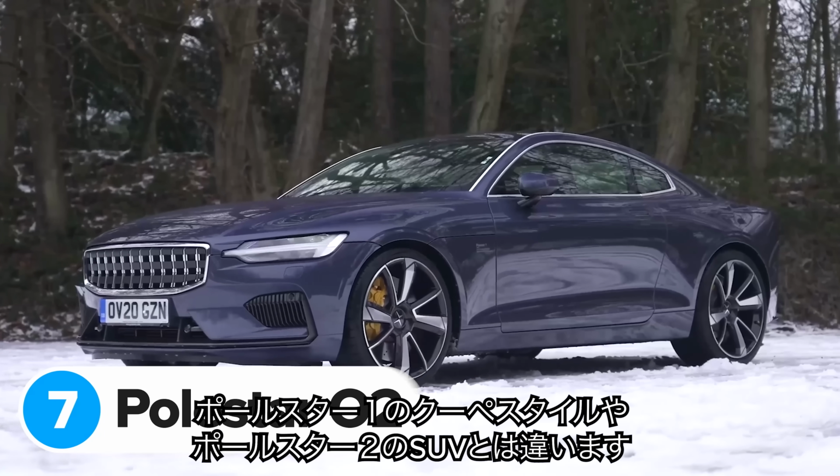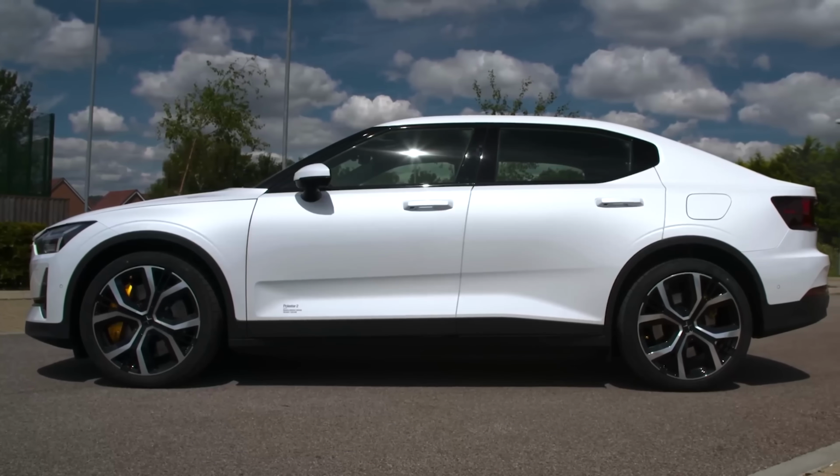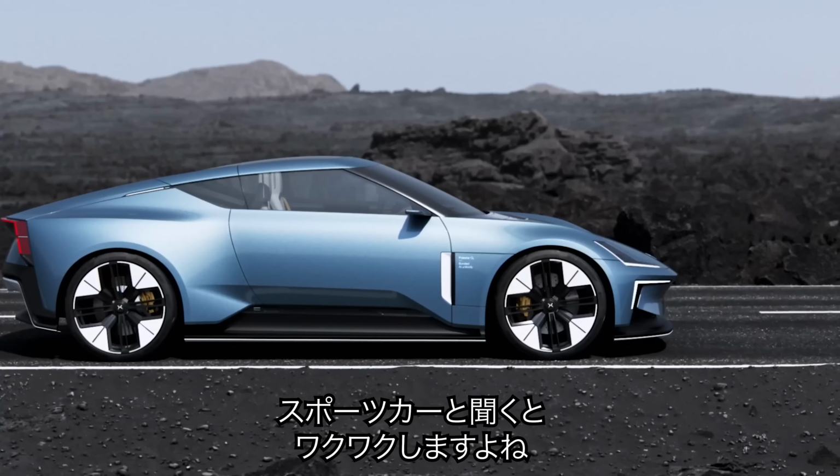Polestar's just revealed a concept called the O2. It isn't a posh coupe like the Polestar 1 or a smart SUV hatchback thingamajig like the Polestar 2. It's actually a stylish convertible sports car. Now who saw that coming?